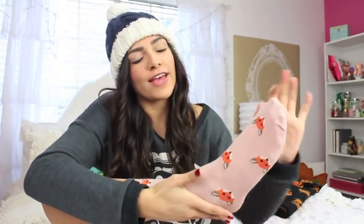Oh, and speaking of foxes, I've also been loving my fox socks. I got these from Urban Outfitters, so they're just pink and they have foxes all over them. They are beautiful and they're super warm and cozy because it's actually been getting pretty cold here. Well, what we consider cold in California, it's probably not that cold to some people.